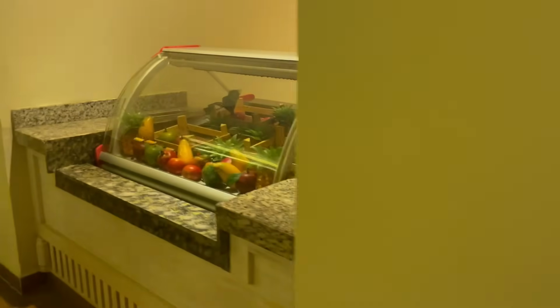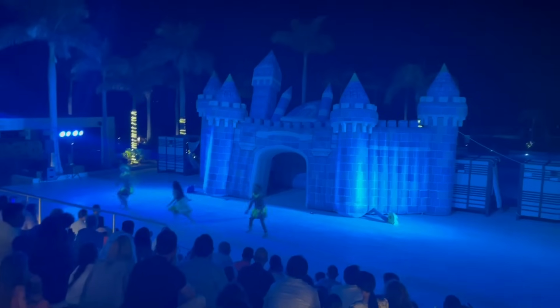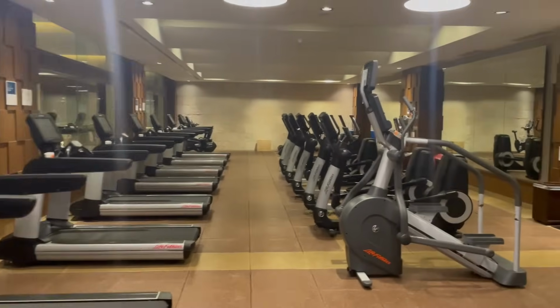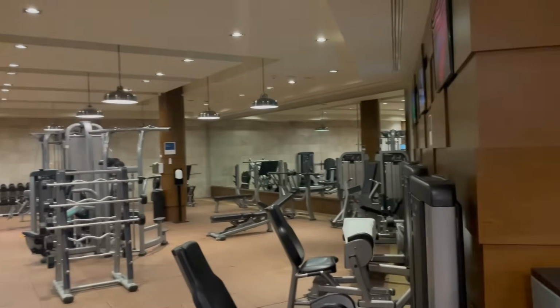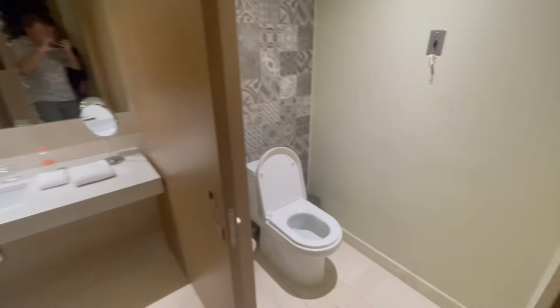We had about 90% occupancy during our visit, and I was pretty impressed with how empty the resort felt. It never really felt that busy. So night one was the Disney show. You see this huge inflatable castle there. That was pretty cool. Here's the gym that we checked out a little bit after that. So pretty good size. I imagine that if you were here in the morning, it would be extremely, extremely busy, but just good to know.